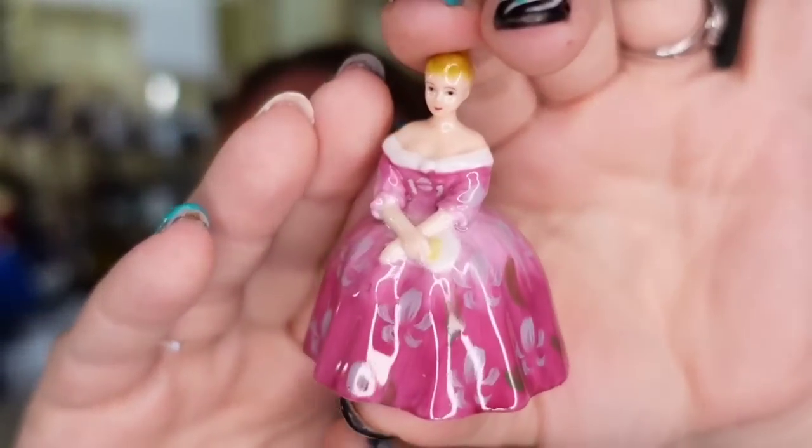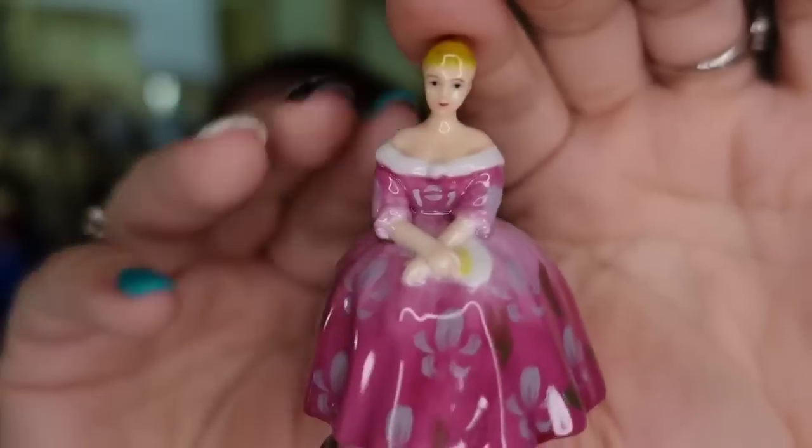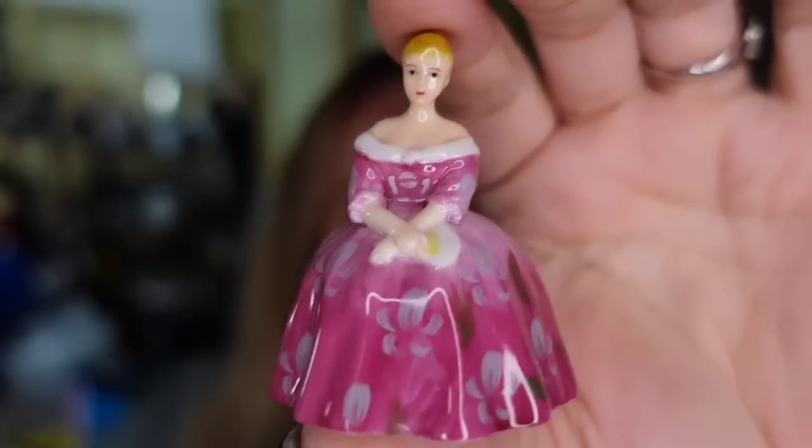Up next, if you're not paying attention to miniatures and smalls, I definitely would. One thing is it's easy to ship them. They don't take up much space to store. Some of them sell for a lot. So this little Royal Doulton doll, there's the bottom of her. Her name is Victoria. I paid about $10 for her, so I did pay up.